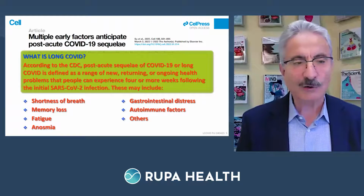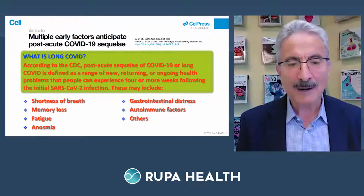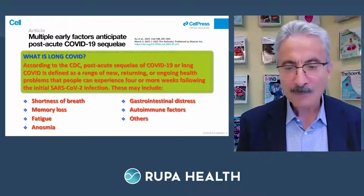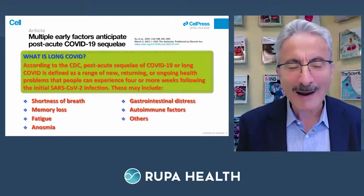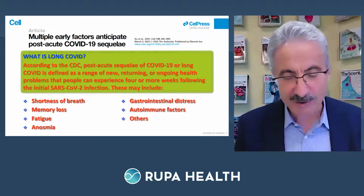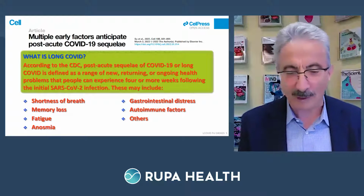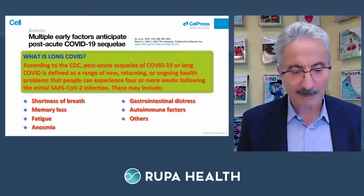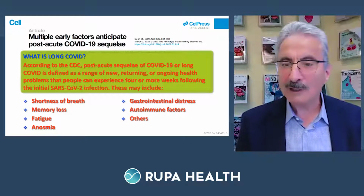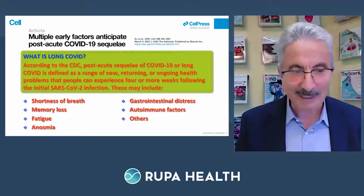In long COVID, as you can see here, multiple early factors participate. According to the CDC, there are probably up to 200 symptoms that appear in different combinations in different patients with long COVID. But these are just some of the most important ones that you can see here: shortness of breath, memory loss, fatigue, of course anosmia, GI distress, autoimmune reactivity, and possibly, if we do not take care of that, autoimmune disease and many others.